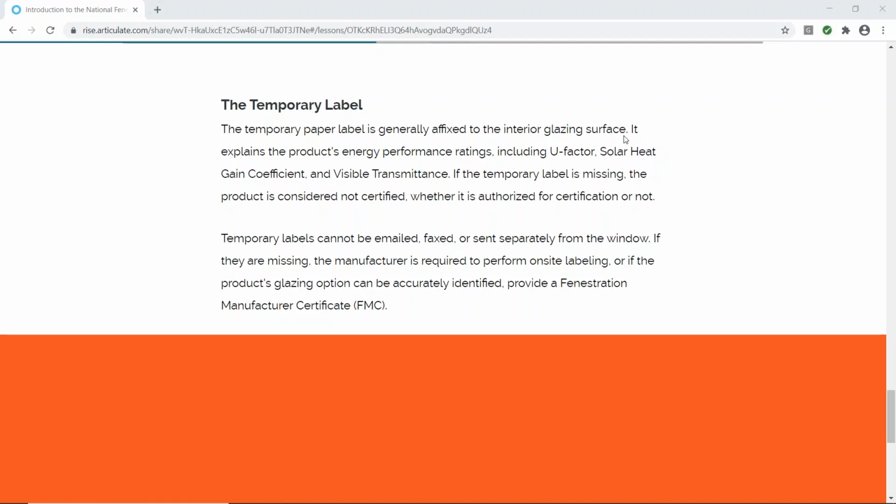The temporary paper label is generally affixed to the interior glazing surface of a product and explains the energy performance of a product, including U factor, solar heat gain coefficient, and visible transmittance. If the temporary label is missing, the product is considered not certified, even if it is authorized for certification. Temporary labels cannot be emailed, faxed, or sent separately from the window. If they are missing, the manufacturer may be required to perform on-site labeling, or if the product's glazing option can be accurately identified, they can provide a fenestration manufacturer certificate.